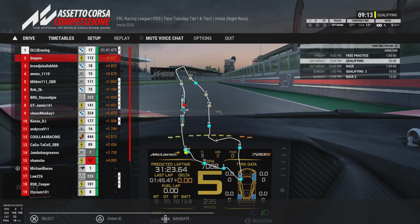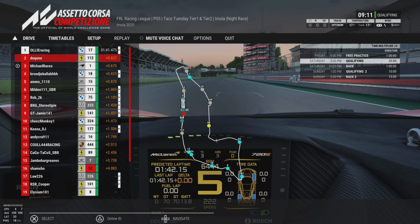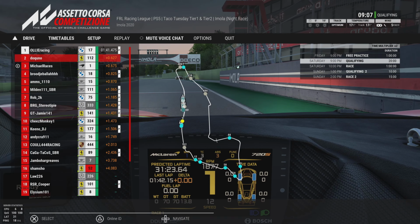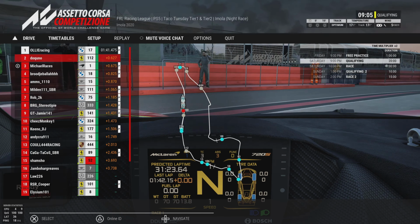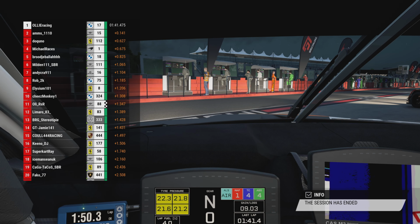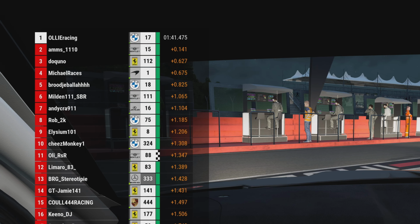So P1 provisionally for now, and I'm just going to jump on board with Michael Races, who hasn't set a lap yet, but he does cross the line to move up into third place. Michael Races is the championship leader going into this round, and I believe all he has to do is finish the race to clinch the championship.